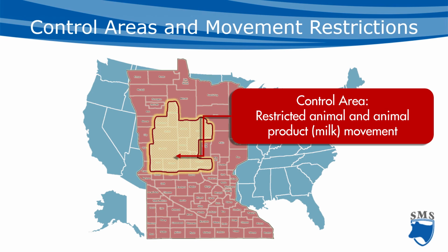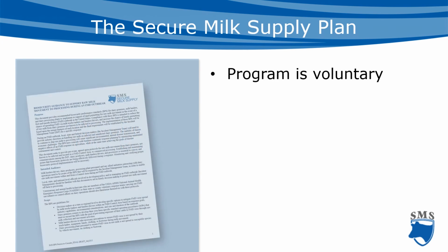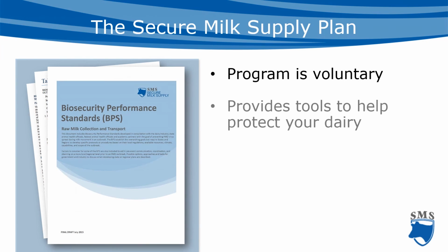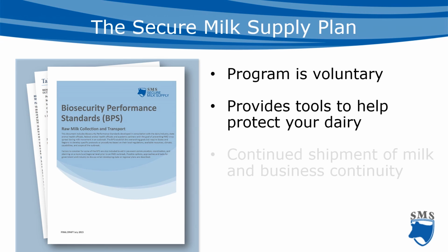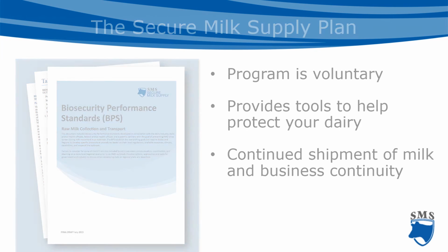Recognizing that this would be devastating to the area's dairy industry, the USDA and collaborating states have developed a plan called the Secure Milk Supply Plan. The program is voluntary. It provides tools to help you protect your herd. The goal of the SMS plan is continued movement of milk and milk products. The SMS plan provides guidance for producers, haulers, processing plants, and those issuing movement permits during an outbreak. Future videos will cover more of the details of the SMS plan.